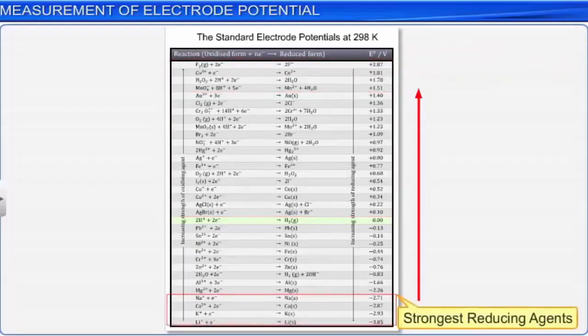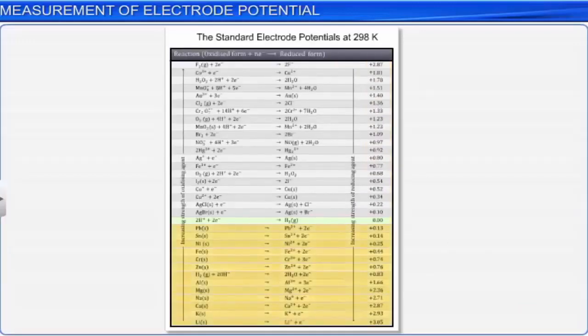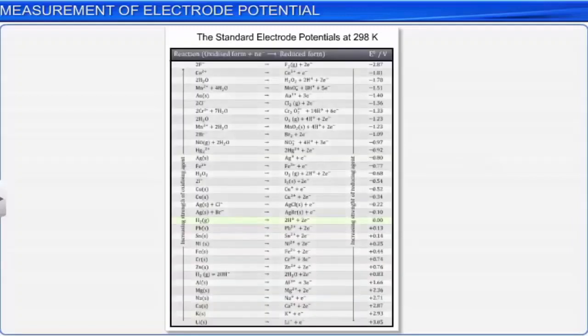As the value of standard potential decreases, half reactions have a greater tendency to oxidize. The reactions in the table need to be flipped to write out the oxidation half reaction, and the sign for the electrode potential changes. That is, the standard oxidation potential is equal to minus standard reduction potential.